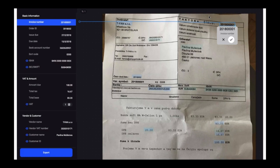What the user sees here is the image of the invoice, and on the left side, the list of the fields that have been extracted. This invoice is in a language that most of you don't understand. It is in Slovak, purposely chosen for this illustration. You also see that the paper is a little bit wrinkled, so this is not a digital PDF. This is actually an image taken by a mobile phone, and you can see that our engine is able to extract data from this document.